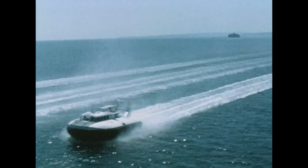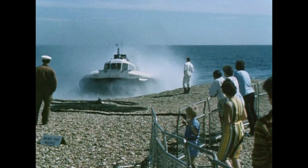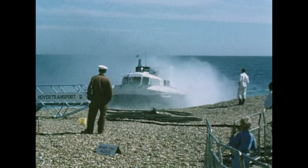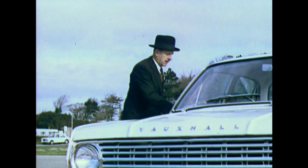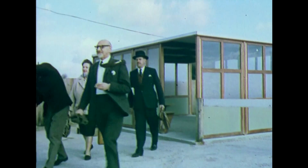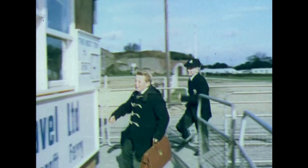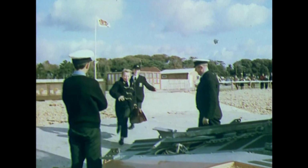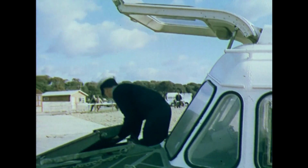3 years later, the first scheduled commercial service began, running from the British mainland to the Isle of Wight. It was an instant hit with commuters. Nothing special about my job. I go to the office every day like lots of other people. Only down here, we commute by hovercraft. Just like getting on a bus.